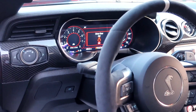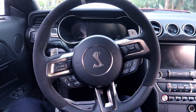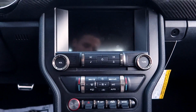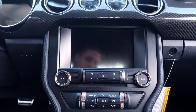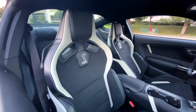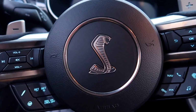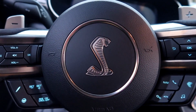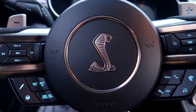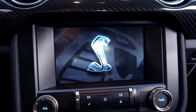Now let's talk about interior. The last GT500, aka the S197 interior, was not the best. It was cheap, it was plastic, it was just not designed well. Starting from 2015 when the S550 came out, they upgraded the interior so nice. We got the Recaro seats, the racing steering wheel, the suede, the cool bezels, the center console, the carbon fiber package, the 8-inch touchscreen display. Everything here just comes together in such a great driving experience.